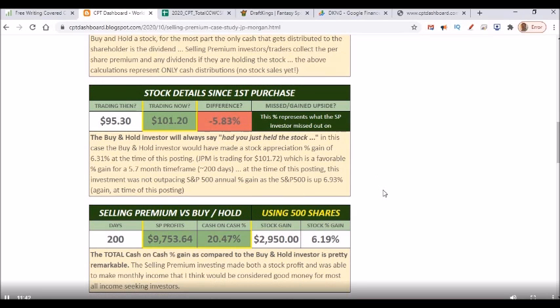Now the stock sale, well, we both bought the shares at 95.30. We both sold our shares at 101.20. The difference is 5.8% that I would not have collected had I sold an at the money strike. Now, the reason I make this distinction very clear, I put it in red, is because not all the time are you going to buy the stock at 95.30 and then sell at 101, or sell at your strike price and out of the money strike.